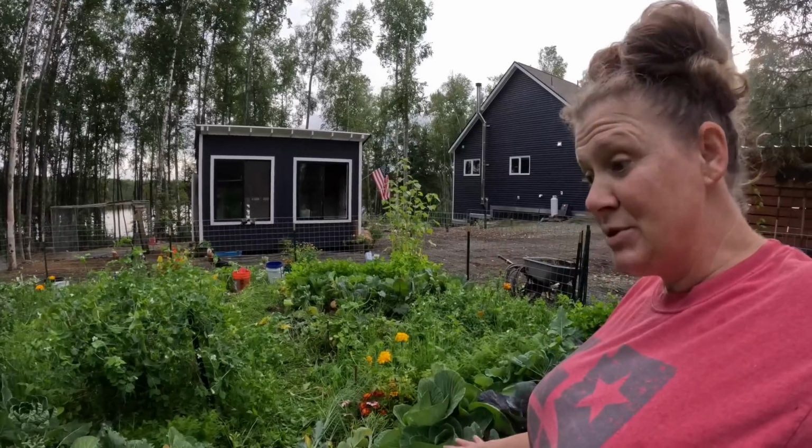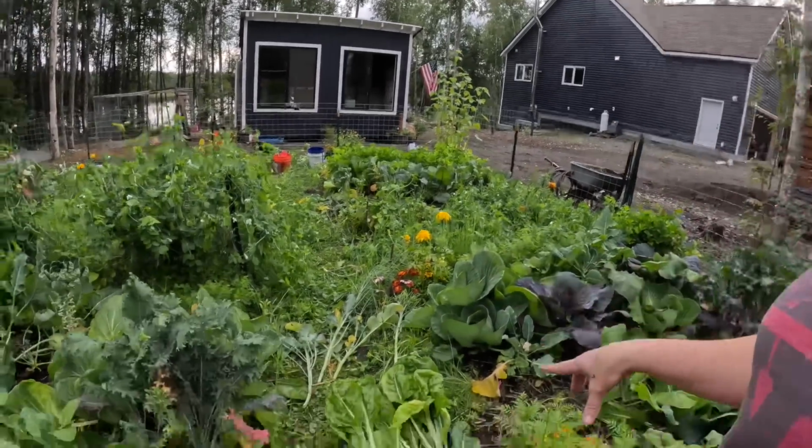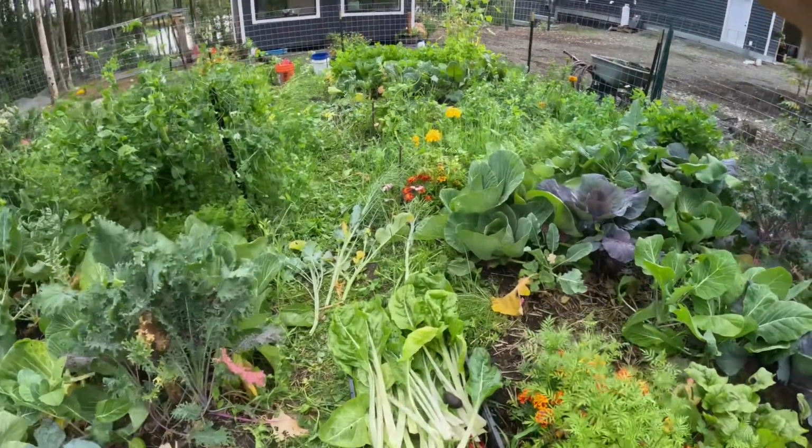So I have some preserving to do. Let me get this whole bucket of food into the house.